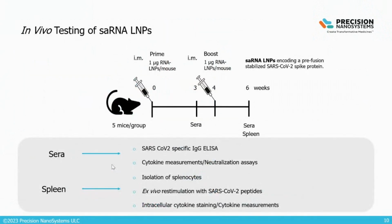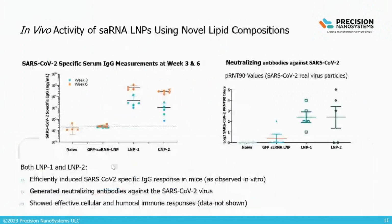For in vivo testing of self-amplifying LNPs, we used a mouse model with a 1 microgram prime, and then after 28 days, a boost. And we measured SARS-CoV-2 specific IgGs by ELISA, looked at cytokine measurements, neutralization assays, isolated splenocytes, and looked also at ex vivo restimulation with SARS-CoV-2 peptides, and intracellular cytokine staining and cytokine measurements.